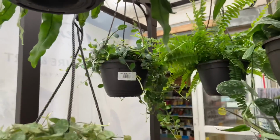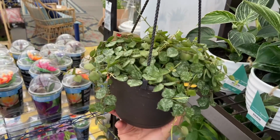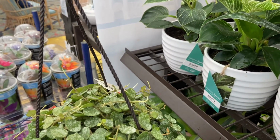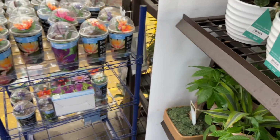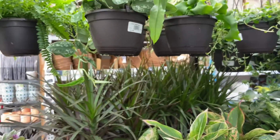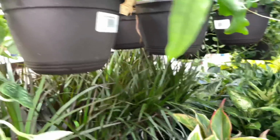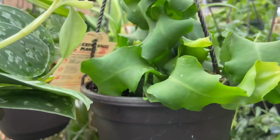Oh, this is a beauty. Look at how full this one is. Wow, wow, wow. And then I see another orchid cactus. You see that one back there? Look how pretty it is. That one's a lot longer.